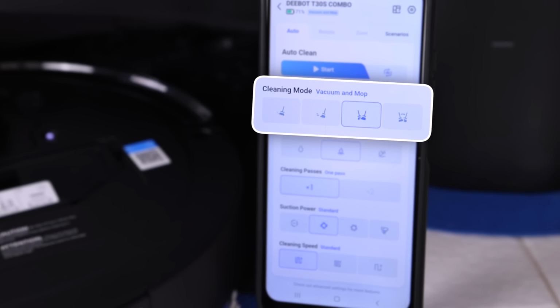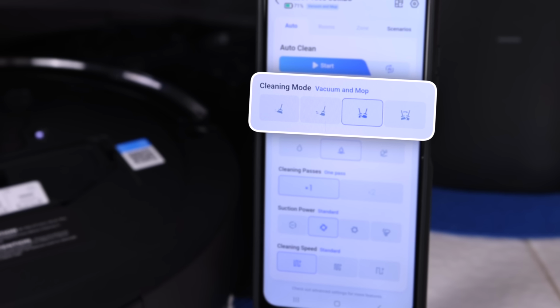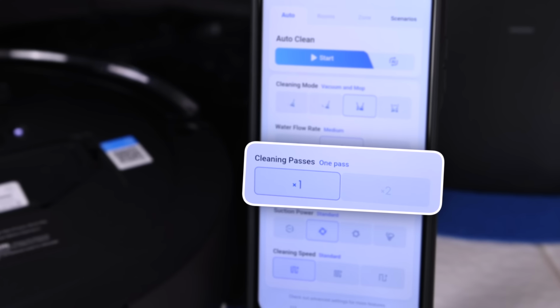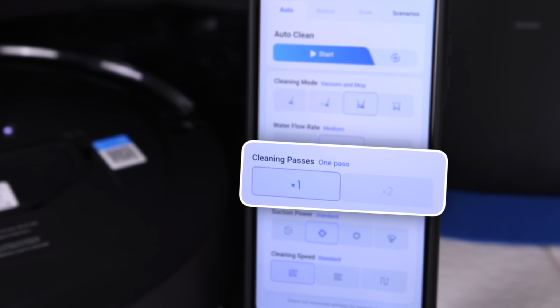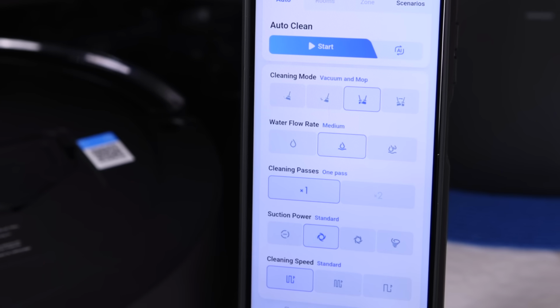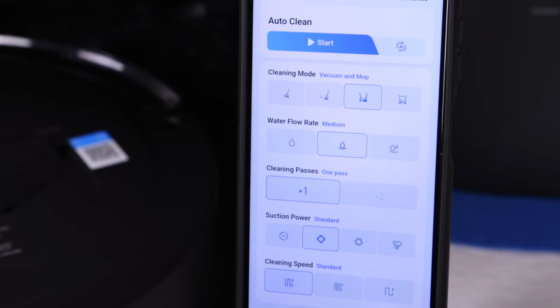There are different modes you can choose from, which are vacuum only, mop only, or mop and vac. Water flow rate, how many times you want to clean. You can set it to automatically clean a couple of times if you want to. Also the suction power and the speed. But what was most important about this was how simple it was to use. And for me, that counts.